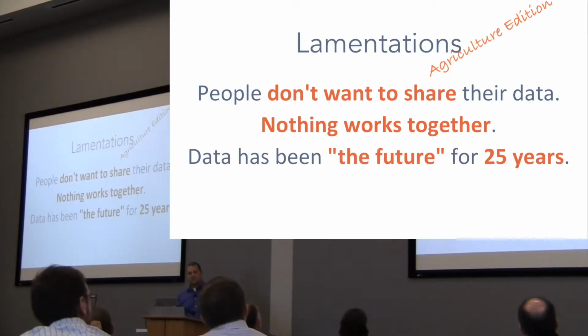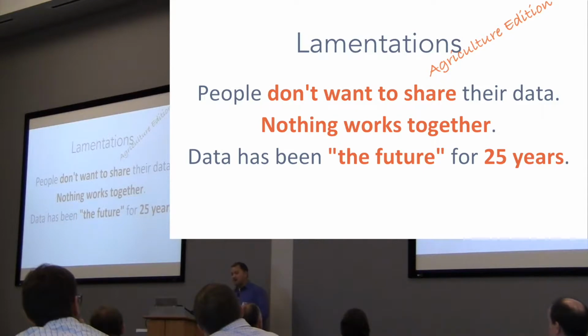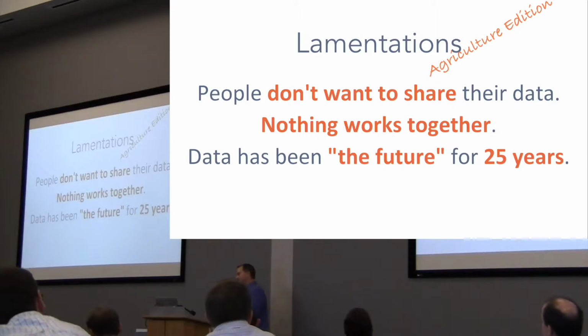Another thing, and I've been making this point to a lot of the audiences I speak to: from a farmer's perspective, data has been the future for 25 years. Back when we got our first yield maps in 1992, it was cool. Now it's old. We've got the yield maps, and we haven't been doing anything with them. The data's there, and if you've ever been to one of these conferences with farmers in the room about what new technology is coming, they all look bored and tired. They've seen the same stuff for 25 years.